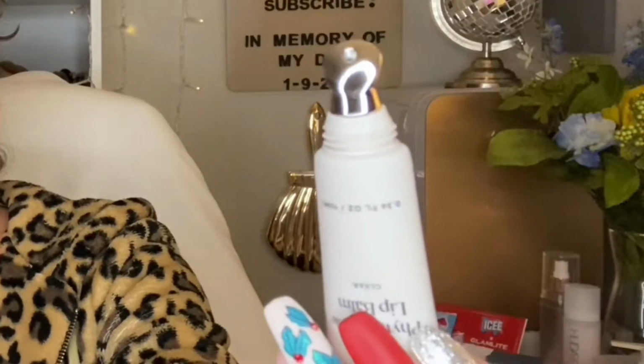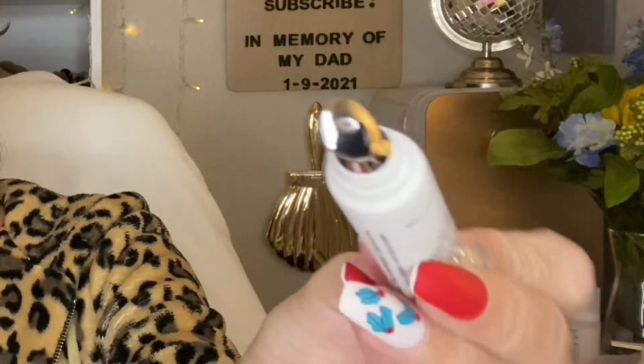I didn't use it only because I have a cold sore, which is why I'm not wearing any lip. I didn't put any lipstick or anything like that on. I just have the lip balm. But when I did take a look at it yesterday, I do really like the applicator on it. Like the other ones all have the pump. This one has this, so that you get as much as you need without overdoing it and adding too much product.